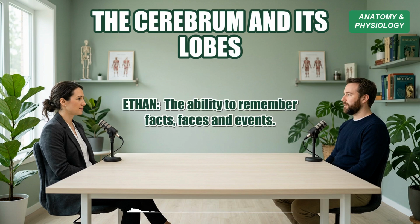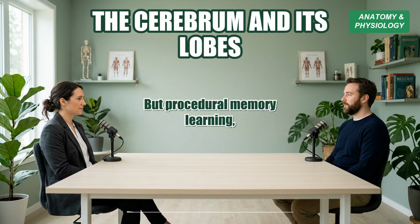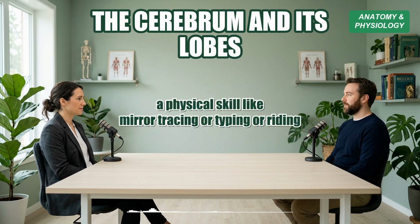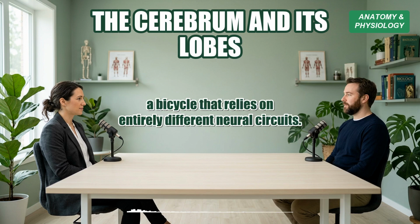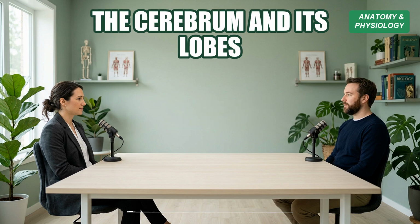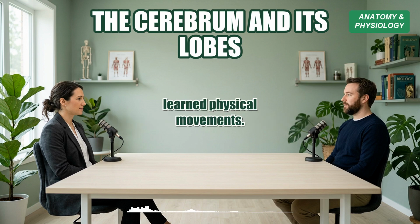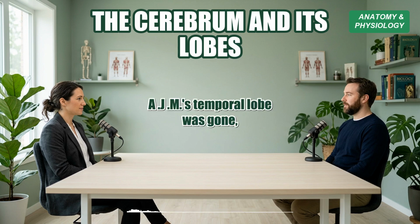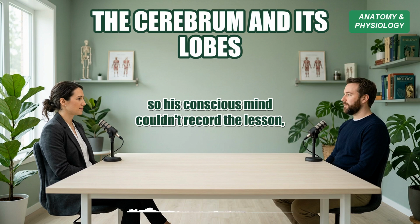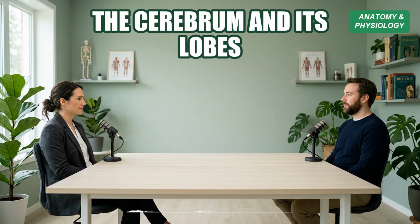I see. The ability to remember facts, faces, and events, declarative memory, relies on the temporal lobe and the hippocampus. But procedural memory, learning a physical skill like mirror tracing or typing or riding a bicycle, relies on entirely different neural circuits, specifically the basal ganglia and the cerebellum. Exactly. The basal ganglia functions as the brain's autopilot system for learned physical movements. HM's temporal lobe was gone, so his conscious mind couldn't record the lesson, but his intact basal ganglia recorded the physical repetitions perfectly. Wow.